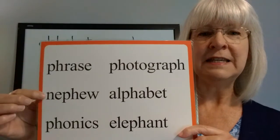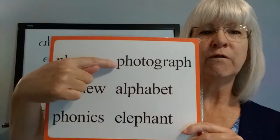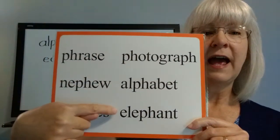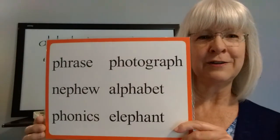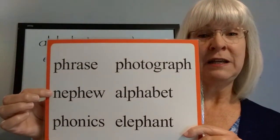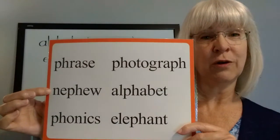Phrase, nephew, phonics, photograph, alphabet, elephant. Remember that funny poem we had about the elephant, Ella Telephony? You might want to find that in your handbook and read it to your parents. It's hysterical, isn't it? Oh, is there any boy that's a nephew? If you have an aunt and uncle, then you are their nephew.